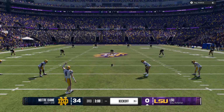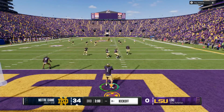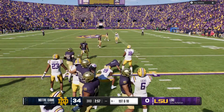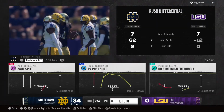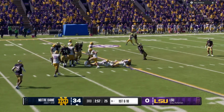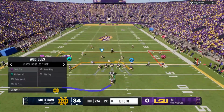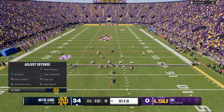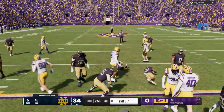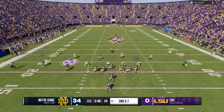LSU ready to boot it away and open this second half. He's going to bring it out from deep. Really disciplined job by the coverage unit to get down there and make the stop at the 19. Notre Dame has the ball and ready to get moving. They keep it on the ground to open the third. Finds a little bit of space, gets 3 to the 22. Got 3 on first down. It's 2nd and 7. Looking for a man.